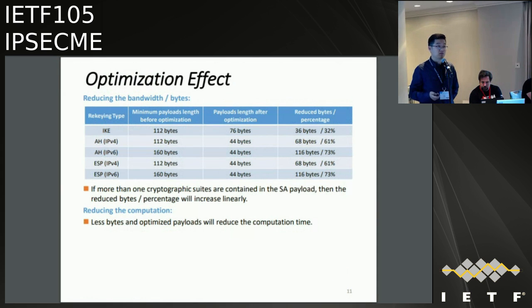About the optimization effect, we calculated the bytes before and after optimization. You can see that when doing the child SAs, the reduced bytes percentage is quite valuable, I think. If more than one CS is contained in the SA payloads, then the reduced bytes will increase slightly. Also, if you don't send the SA payloads and you just send this, the computation will be easier, so time will be saved.